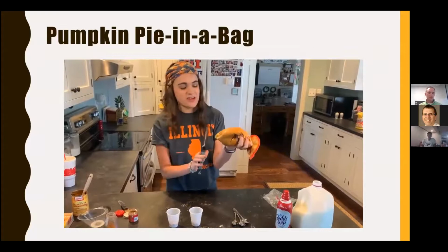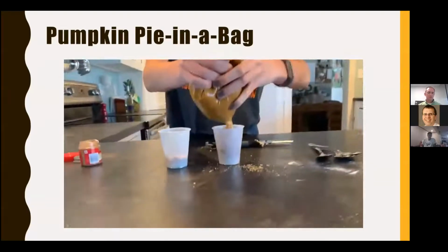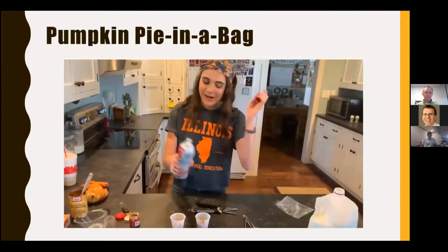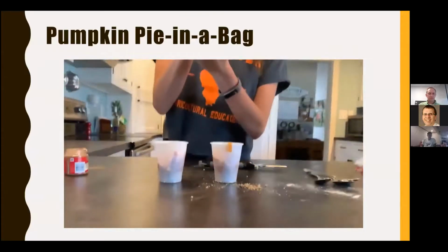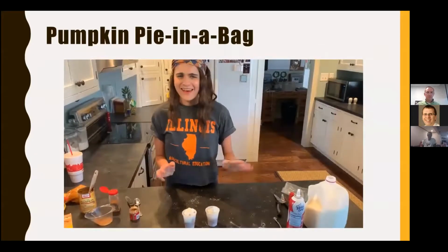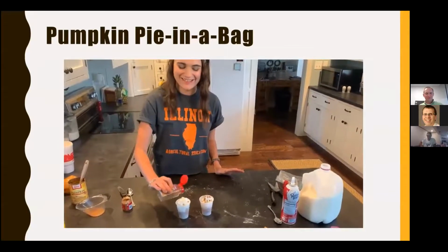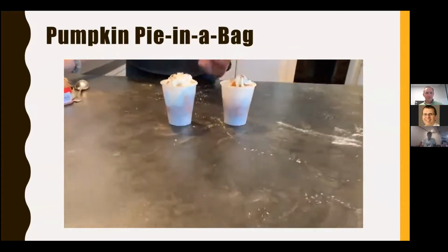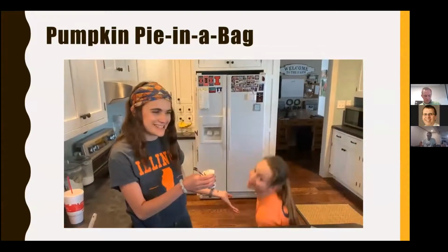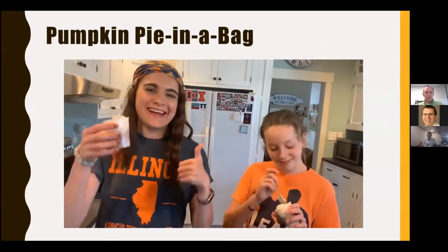I needed kitchen scissors here, but you can just use paper scissors as well. And then you're just gonna squeeze just like that. And then the best part, Cool Whip, or in this case, Ready Whip. Nice and on the top. And then, because I'm feeling fancy today, I'm gonna put just a little dash of cinnamon on top. That one looks a little better. And then all I need is a friend or an assistant to help me enjoy it. And there you have it. You've made pumpkin pie in a bag.